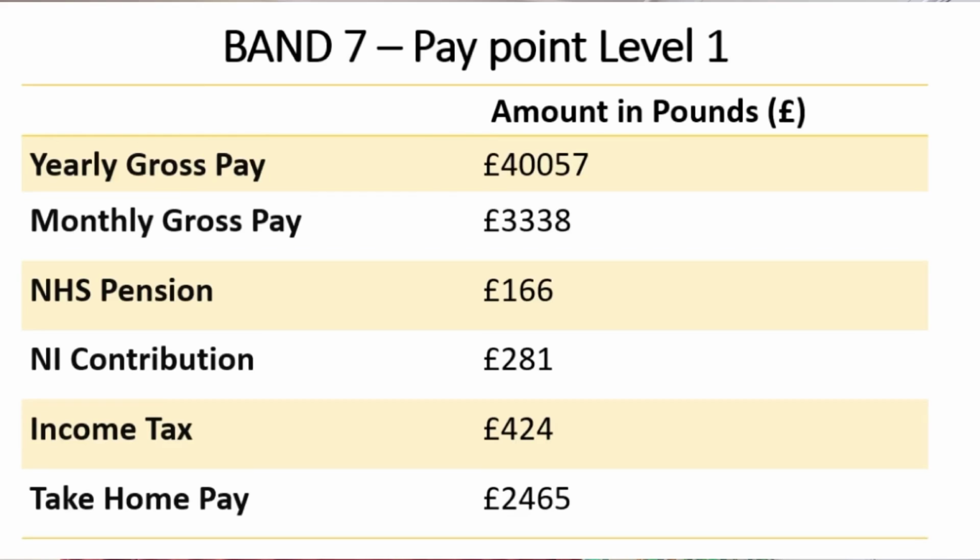Now, all of this was about band 6, but say you progress to a band 7. So again, like I've explained before, there would be around 3 pay points, but for this video, I'm just going to take the first pay point just to give you a brief example. So at the first pay point, your yearly gross income would be £40,057. The gross income for the month would be £3,338. The NHS pension would be £166. The NI contribution would be £281, and the taxes would be £224. So at the end of the month, you will be taking home £2,465.